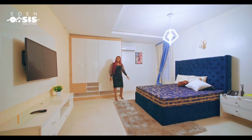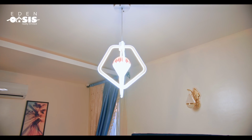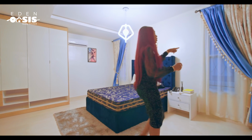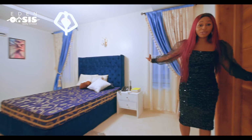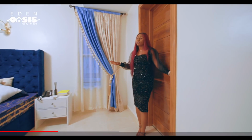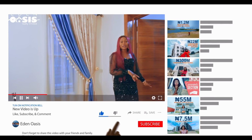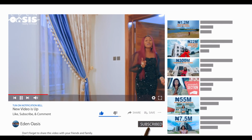We have blue, so that should tell you that this is a boyish room because we have the blue curtains, the blue bed, and yes, more curtains on this side. You have the window too here just to ensure that this room is well ventilated. And we have the toilet and the bathroom. Yes, all rooms right here come en suite.